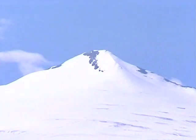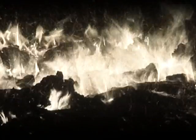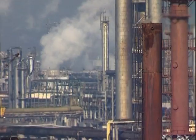Emissions of greenhouse gases and CO2 will have to be more than halved by the year 2050 if global warming is to be limited to no more than 2 degrees Celsius. Urgent action is needed, and a new technology to capture and store the CO2 emissions from fossil fuels can help.